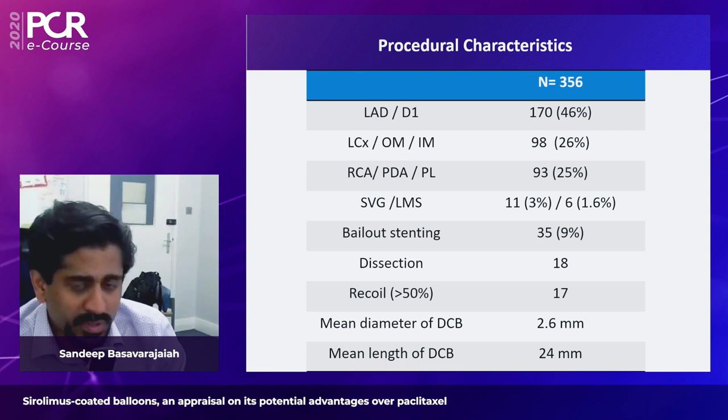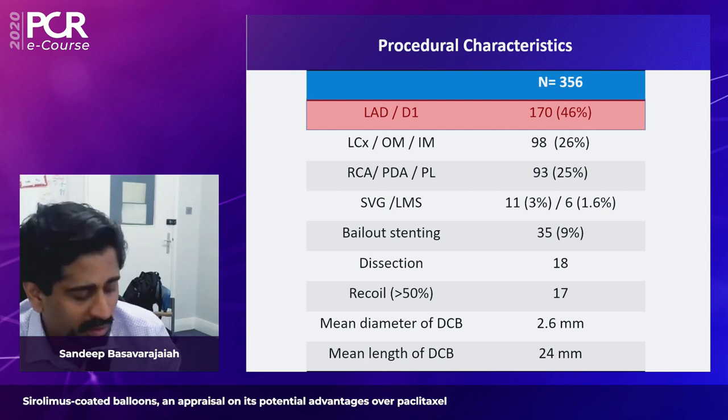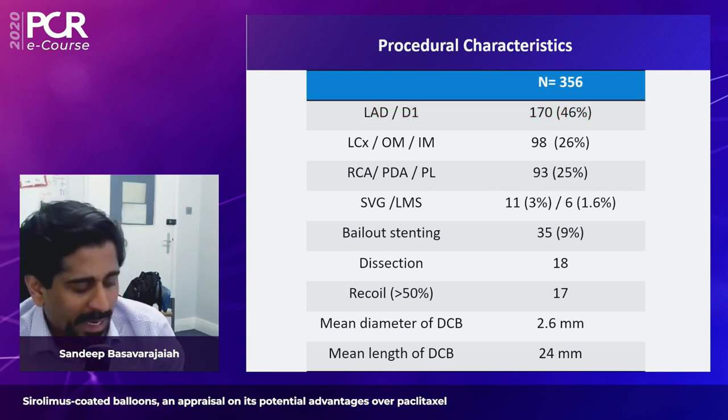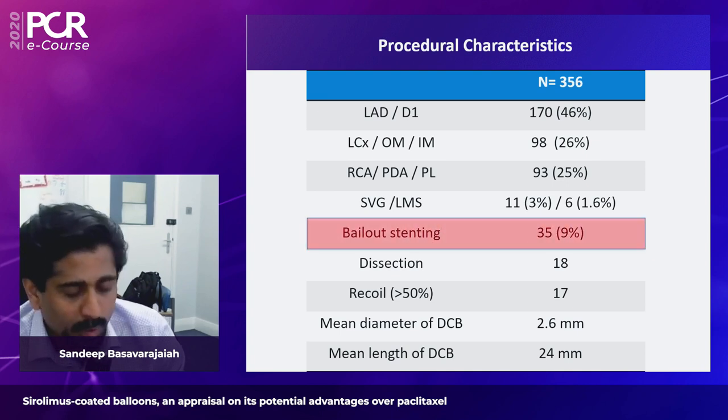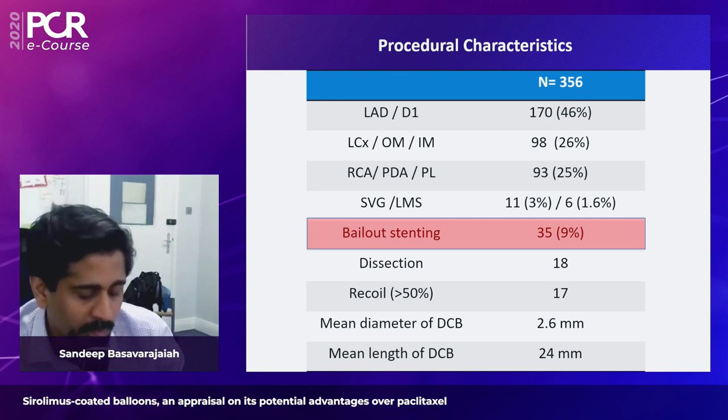In regards to further procedural characteristics, most of the lesions were treated in the LAD-D1 bifurcation, followed by circumflex system and right coronary artery. We also had a small number of patients with disease in their vein grafts and left main stem. The bailout stenting was relatively low, around 9%. And in our practice, we only undertake bailout stenting if there is a recoil of more than 50% or if there is a flow-limiting dissection. So we had around 18 cases of flow-limiting dissection which needed stenting, and around 17 cases we had more than 50% recoil.